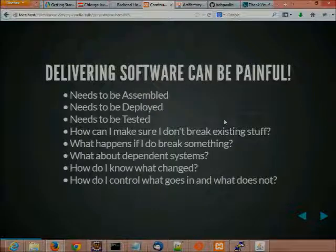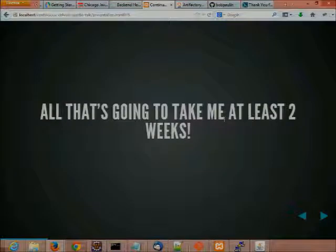Delivering software can be very painful. I think most of the folks that have been doing this for a while have been on those calls where you're on for 3 hours, you're trying to get the thing out the door, it's broken, it wasn't broken in QA. So moving software from a development environment to a production environment, that process can be difficult. A lot of things can go wrong. So, looking at the list of all the things you have to cover, a lot of times you look at that and it's like, that's going to take me a full 3 weeks to make sure I can deliver something with quality. Well, there's some things that are going to help us deal with that.